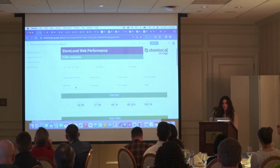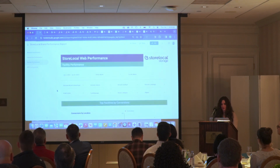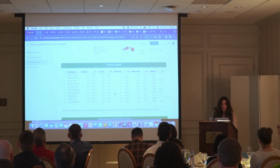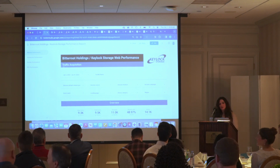So Store Local as a whole can see their web traffic, all the main reports, and we're going to continue adding to this. I can see most of Store Local traffic came from paid search, second in line was direct, and third was organic. We can see conversion performance, and we can see how the facilities are doing, stacked up next to each other, etc. We can also create a custom dashboard for each owner, which defaults to their owner ID, so there's no privacy issue of, oh, everyone at Store Local is seeing everyone else's facilities. Not anymore.